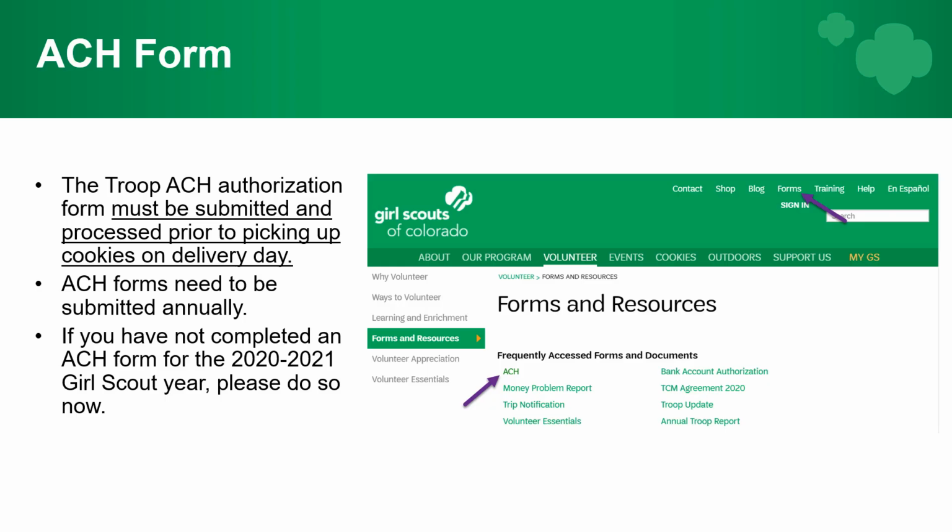First, a reminder. If you haven't done so already, a Troop ACH authorization form must be submitted and processed prior to picking up cookies on delivery day. ACH forms need to be submitted annually. If your troop participated in the Fall Product Program and you turned in an ACH form then, that will suffice for this Girl Scout year.